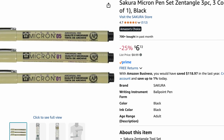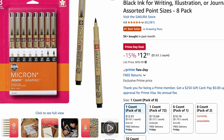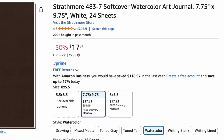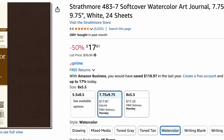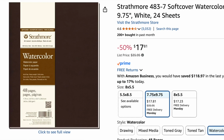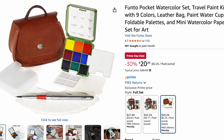I love to add pen detail. This little set is 25% off, and this set here is 15% off, and you get a variety of nib sizes. I love using a practice book to practice my watercolor, and this Strathmore is a soft cover watercolor journal, and it's 50% off.